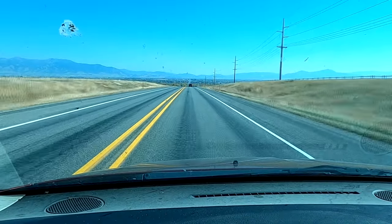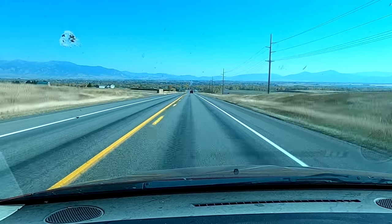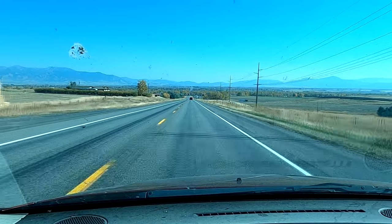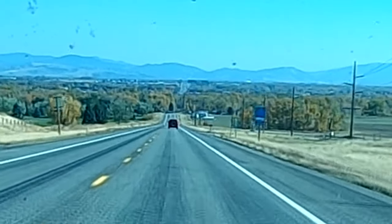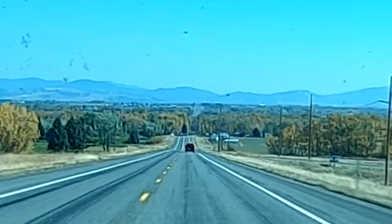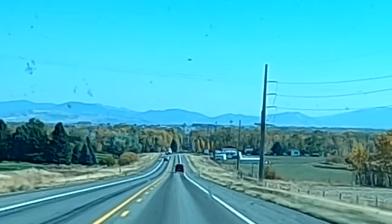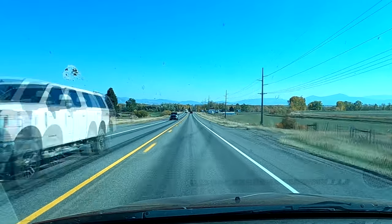All right, I'm coming into the Bozeman area. This is the Gallatin Valley. This valley used to be covered with buffalo at one time. It was Blackfoot country. It was a dangerous place for white men back in the early 1800s, when they were trapping beaver up here. The Blackfeet did not look well on any kind of intrusion on their land. Now Livingston is just over that far mountain range, so just a little bit further.